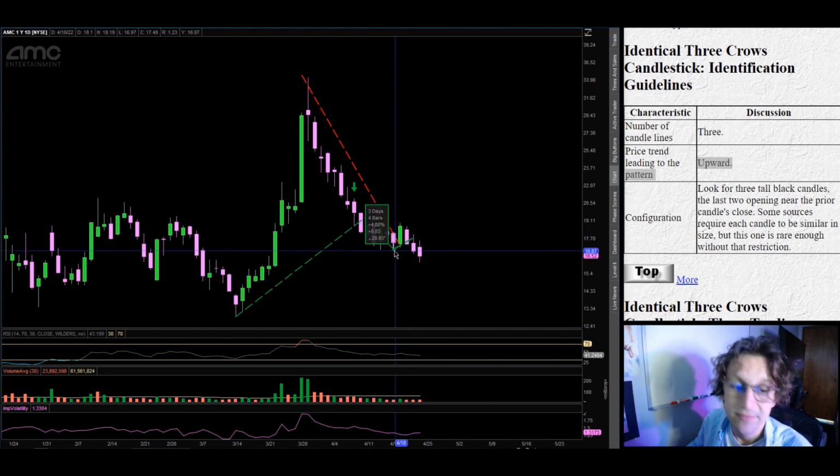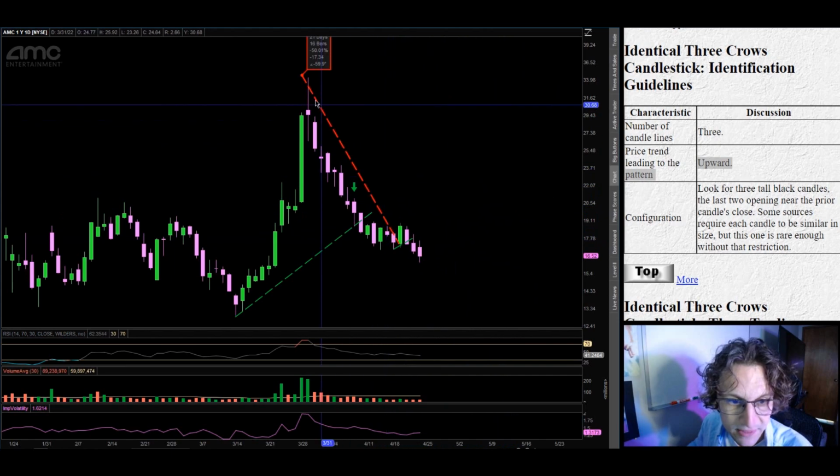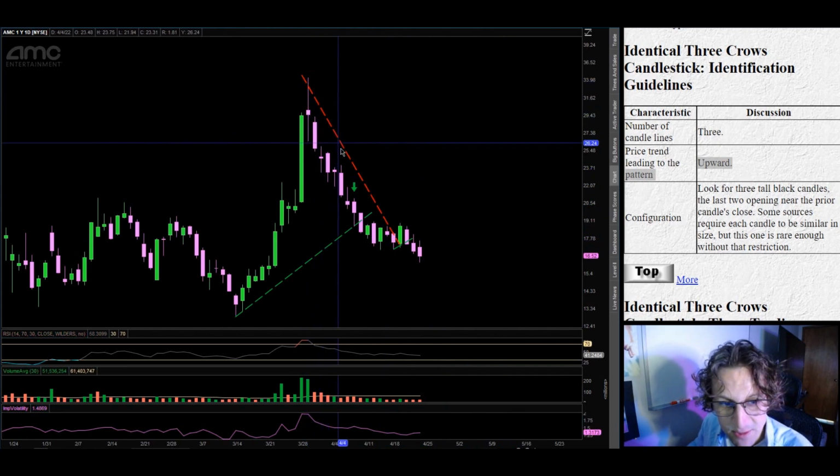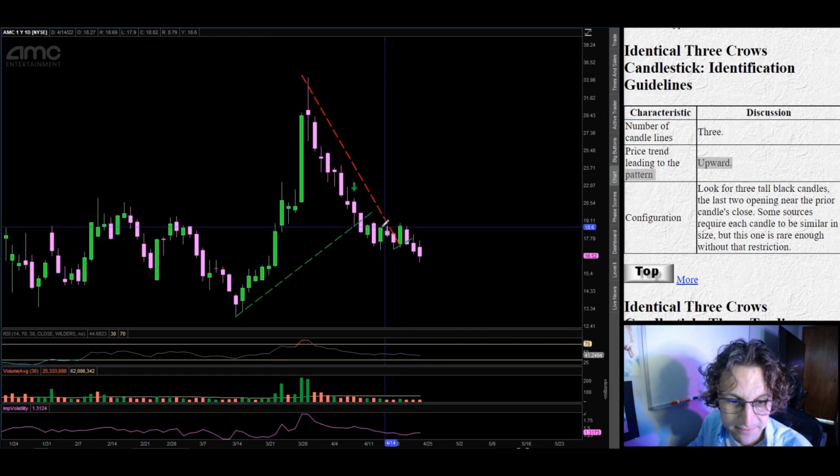There you go. Teeny little uptrend in there. And I think the reason why that uptrend was so short is because there's a bear flag in here. It's a very, very strong flag. I'm just gonna pull this out. There you go.